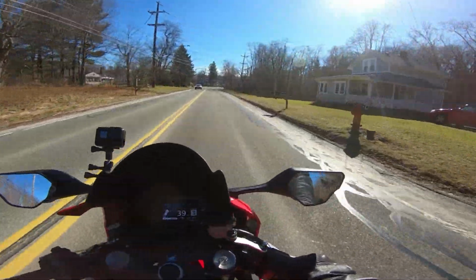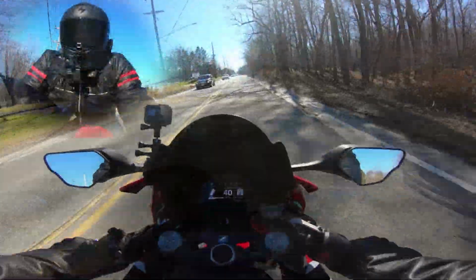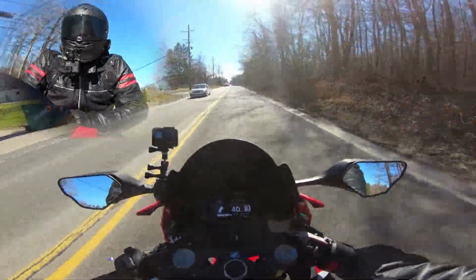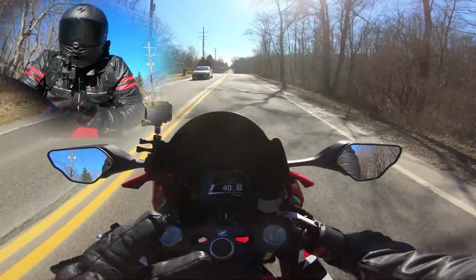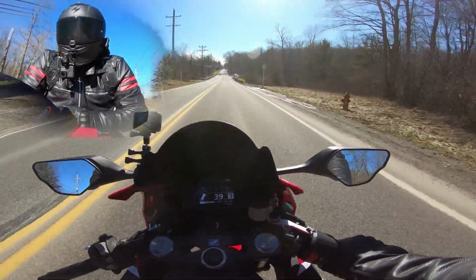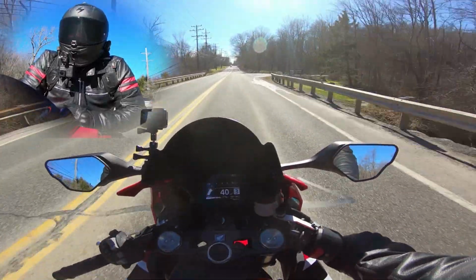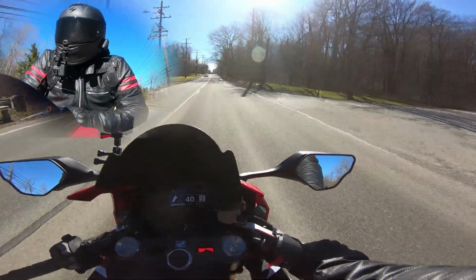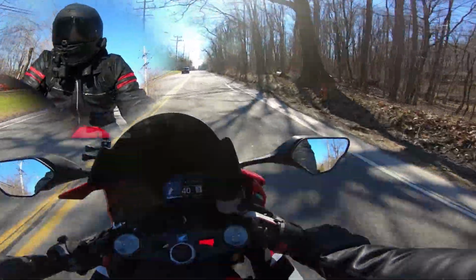Pro number 2, the leather on this jacket is very thick. So when it's cold outside, it is definitely going to block all that wind. And if you were to go down, I'm sure it's going to take a little bit to wear through, so it's going to protect your skin pretty well. No, I haven't tested it. No, I'm not going to test it if at all possible.